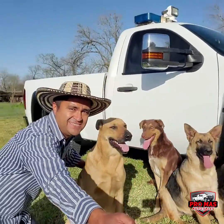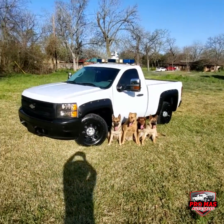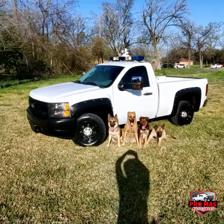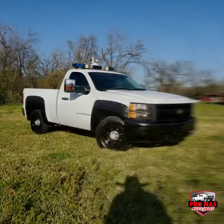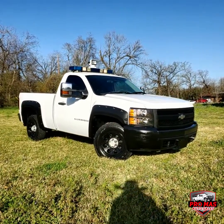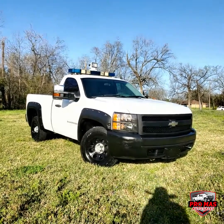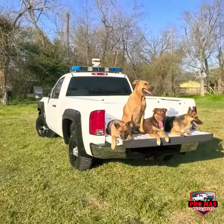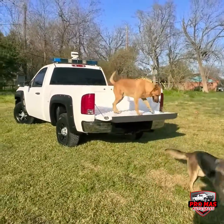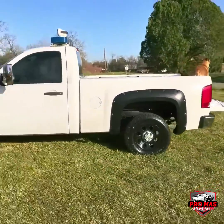Today we got this gorgeous single cab Chevy Silverado. Let's take a look at it. Okay guys, we got a 2008 Chevy Silverado, 1500 short bed. Really nice truck, gas saver.